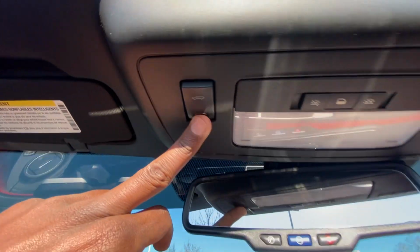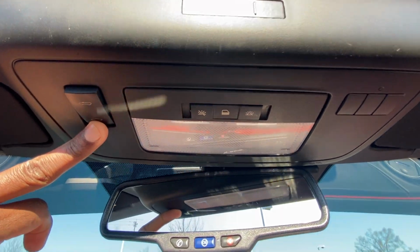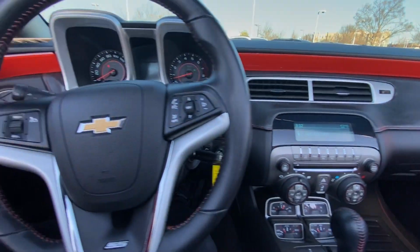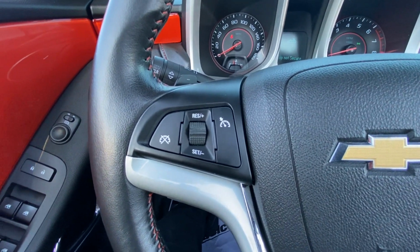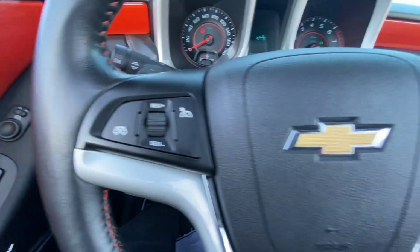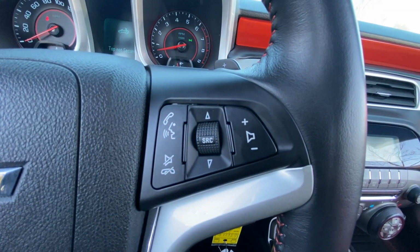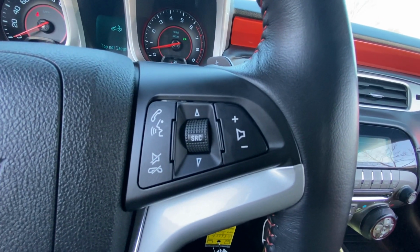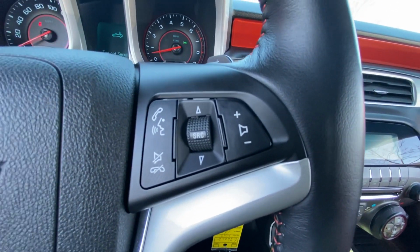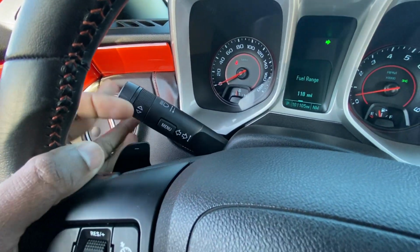Sorry about that. I'm gonna go ahead and raise the roof back so you can see that. But while we're doing that, the steering wheel, we can go ahead and toggle the cruise there. We can cancel and then set the speed. And then over here we have Bluetooth controls, voice recognition, mute, and we can toggle our radio stations or track lists, and then our sources, as well as our volume right there. Then blinkers.